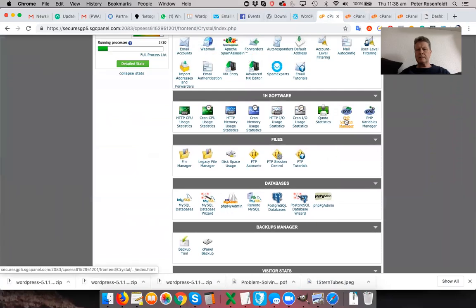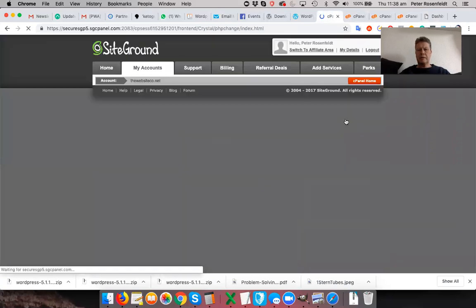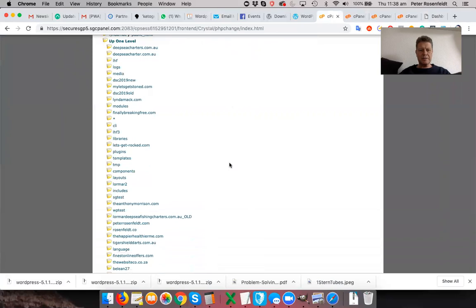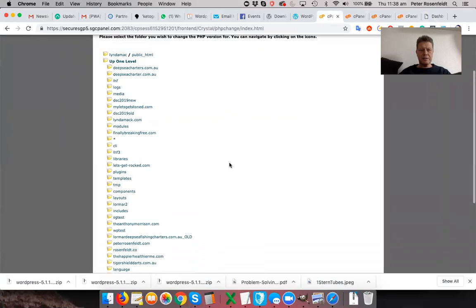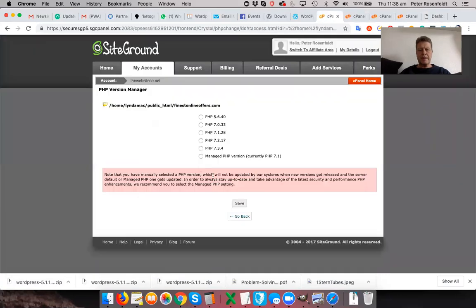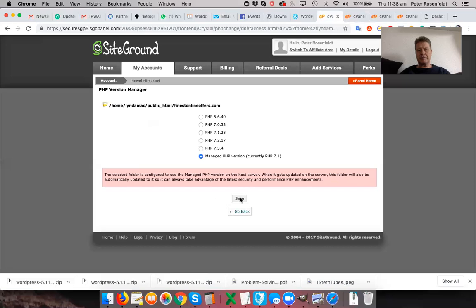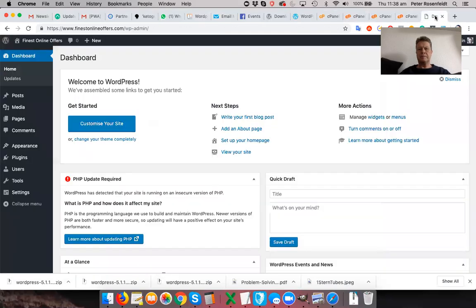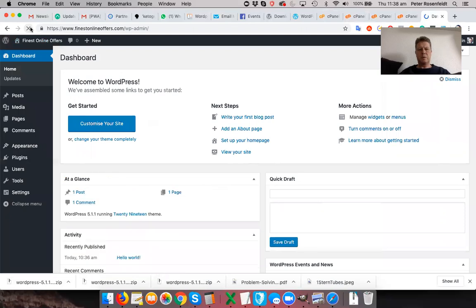PHP version manager. And all you do is you find the website in question. So mine was Finest Online Offers. So there it is. And I'm going to run, that's the latest version. So I'm going to update that and go back. Now if we go to our dashboard again and refresh, then that message should be gone. There we go. So PHP is updated to the latest version.